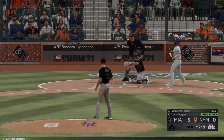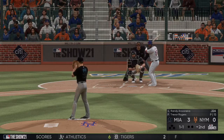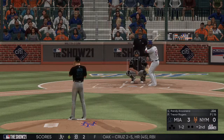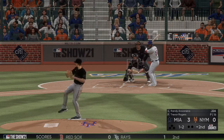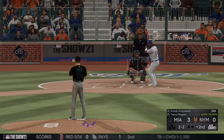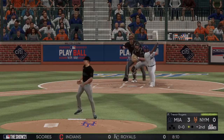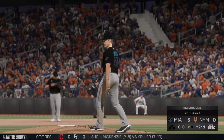And he fires in a strike this time to make it 1 ball and 1 strike. Strike 2 swinging just out in front of the slider. Here he comes on a ball and 2 strikes. Count 2-2. Now the fastball is right by him as he swings and misses for the first out of the inning.